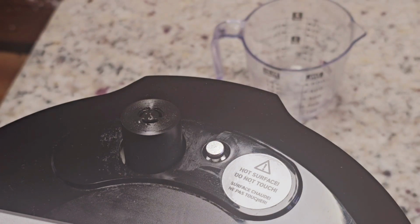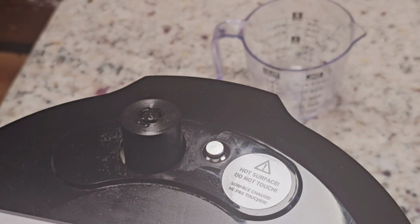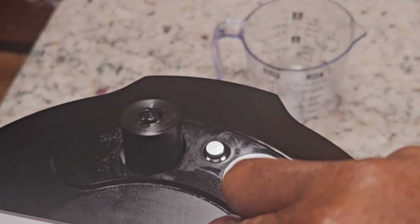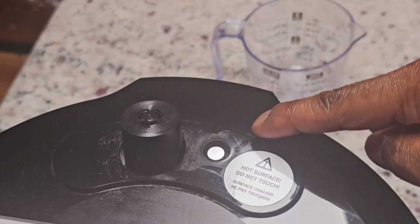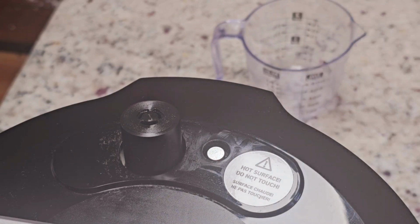Now when all the pressure is released, you'll see this pin drop back down. Look, I'm trying to open it, and I can't. Until this pin drops down, you cannot open it. I repeat, you cannot open it. I don't care if you're the Hulk. Now you can open it. Why? The pin has dropped back down. That tells the machine all the pressure is released and it's safe to open it now.